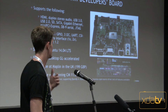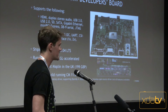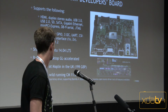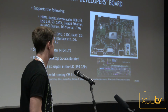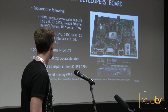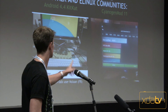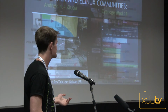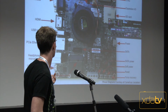And a lot of you have asked what the availability of this board is, and a couple of you recommended that I go to Maplin to pick up some soldering supplies a couple days ago. And so that's the price point for the UK, £199. And then the last point on this slide is a little bit of a footnote because NVIDIA doesn't officially internally support this. But I'll just jump ahead here. Here are two rough screen grabs. You can see KitKat on the left, and you can see CyanogenMod on the right. And I invite all of you to investigate and support us if you'd like. And then here's another pinout of all the peripherals that we have on the board.